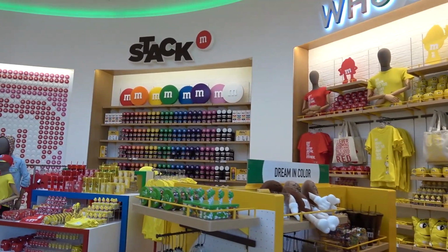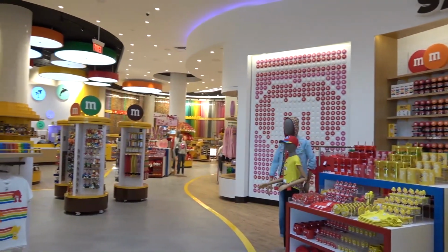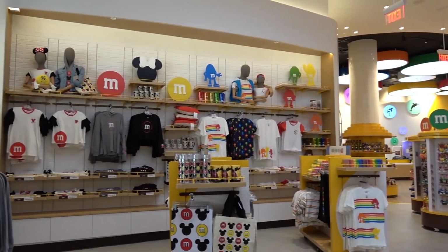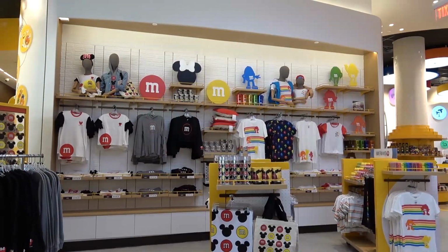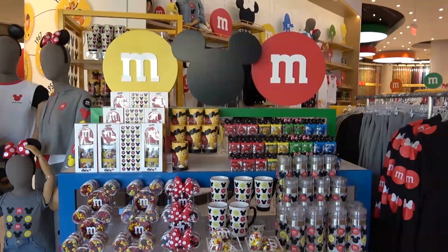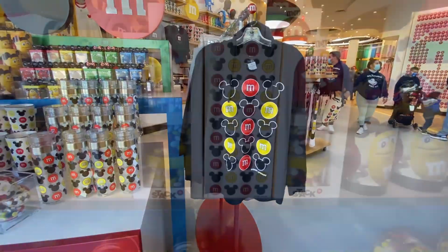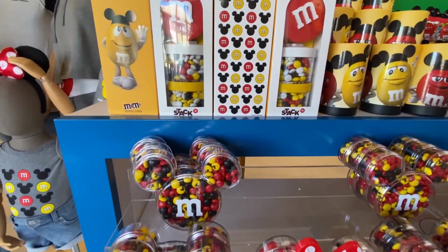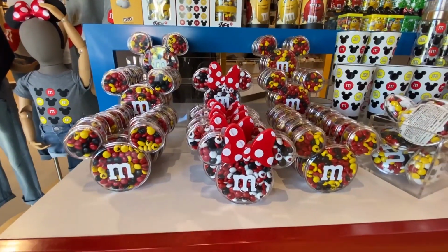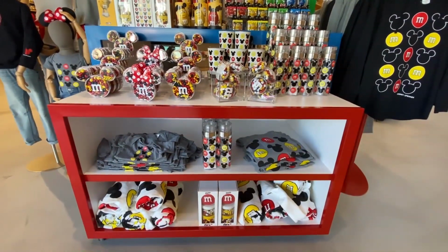And so you can just take a look in here. It's very colorful. Obviously, it's M&M's. And there's merchandise that is co-branded with Disney Springs, which is what I find the most interesting. Let's say you're on a trip and you want either Disney or Disney Springs items. That's what we're starting off with. We're looking at some of the co-branded items here. There's a Mickey-shaped container with M&Ms, and those are co-branded Disney. And then there's Disney Springs merchandise as well.